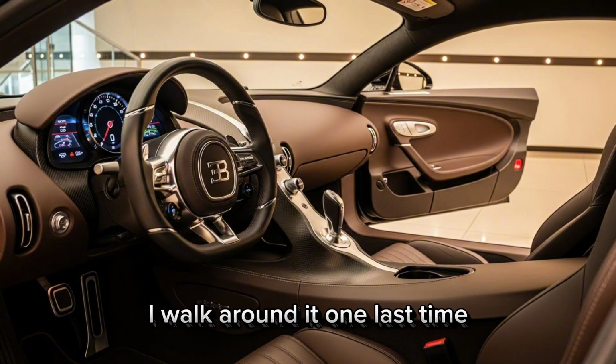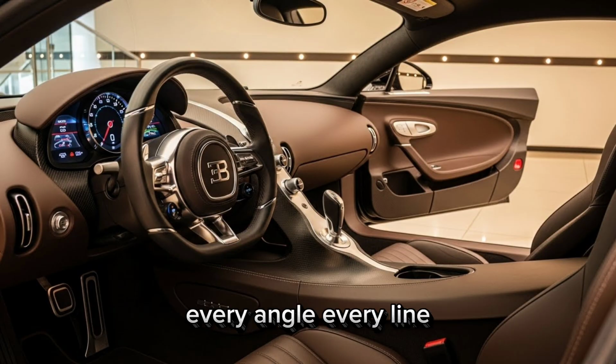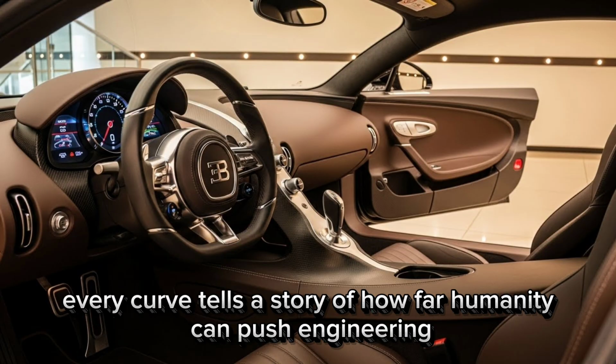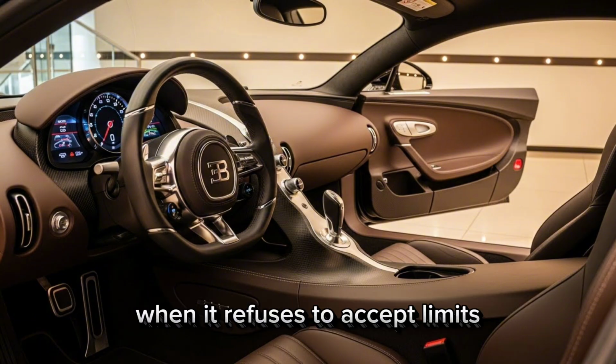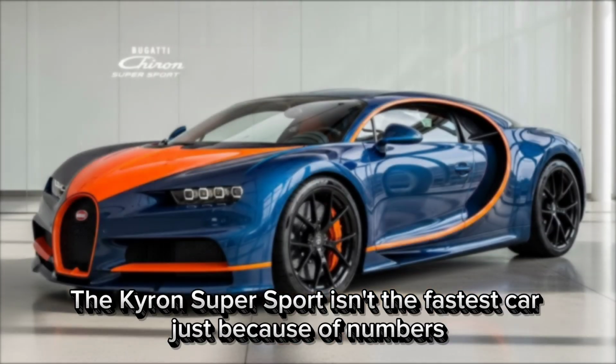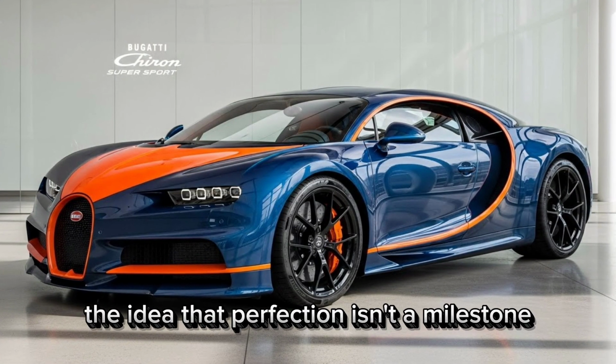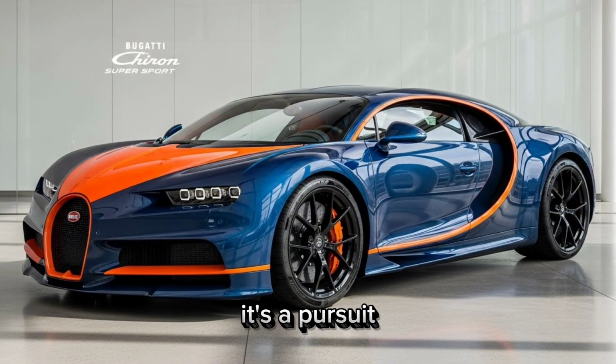I walk around it one last time, letting the silence settle around the car. Every angle, every line, every curve tells a story of how far humanity can push engineering when it refuses to accept limits. The Chiron Super Sport isn't the fastest car just because of numbers. It's the fastest because of philosophy. The idea that perfection isn't a milestone, it's a pursuit.